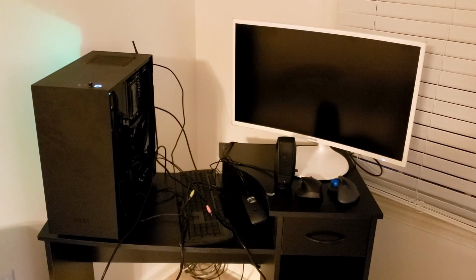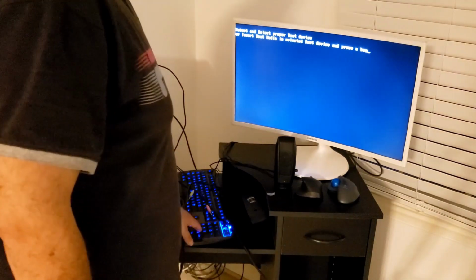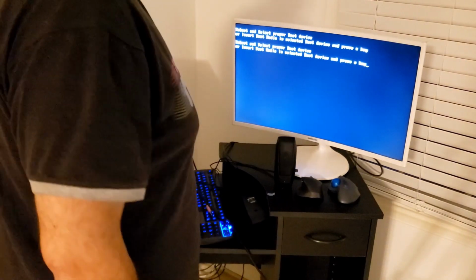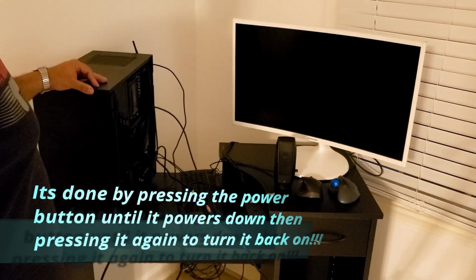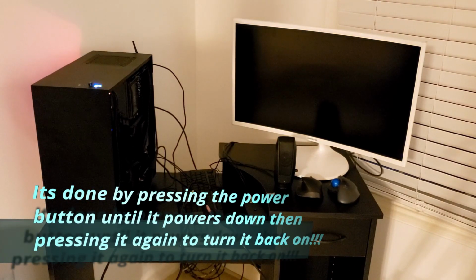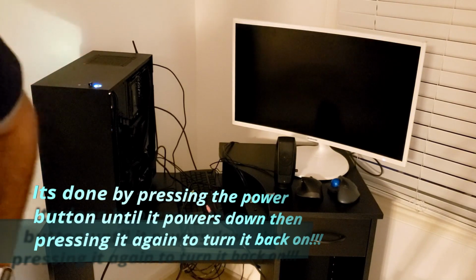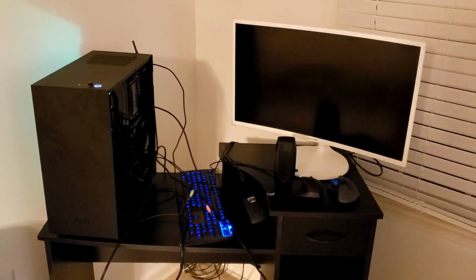All right, so got the computer running now. Okay, there goes, the monitor's on. All right, now it says reboot and select proper boot device. Okay, and press a key. Okay, so that didn't work. Do a hard reset on this. Alright, so got the screen on.